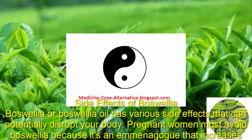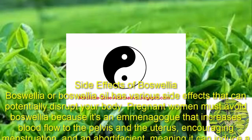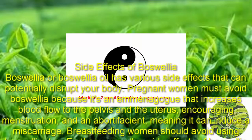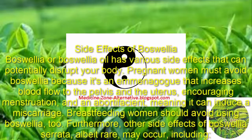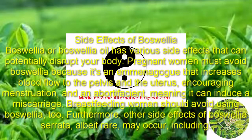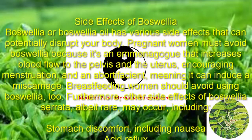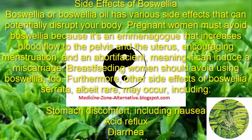Side effects of Boswellia. Boswellia or Boswellia oil has various side effects that can potentially disrupt your body. Pregnant women must avoid Boswellia because it's an emmenagogue that increases blood flow to the pelvis and the uterus, encouraging menstruation, and an abortifacient, meaning it can induce a miscarriage. Breastfeeding women should avoid using Boswellia, too.